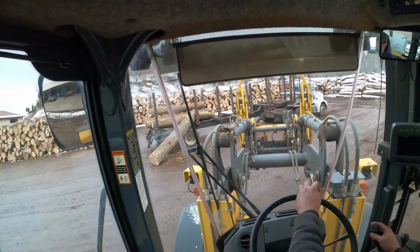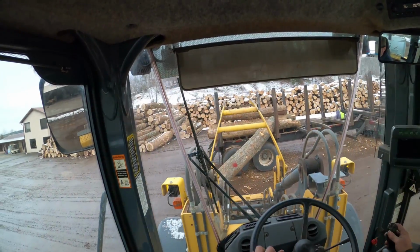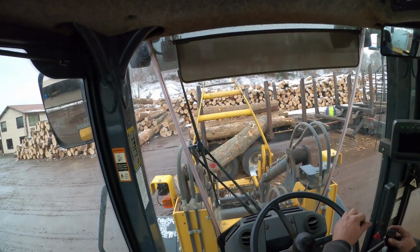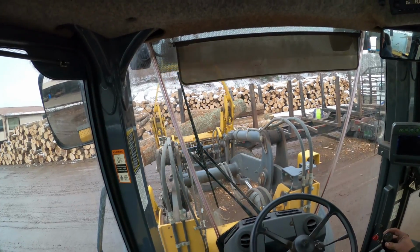See if we can do some agile stuff with this thing compared to Eli's loader. See if we can feel that out there without poking a tire. Yep, that went good. Oh yeah, that went good.